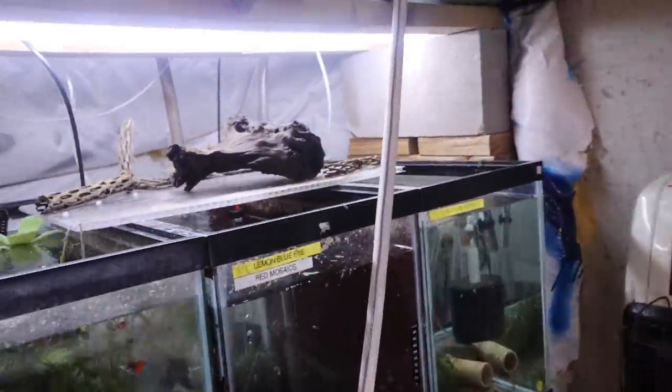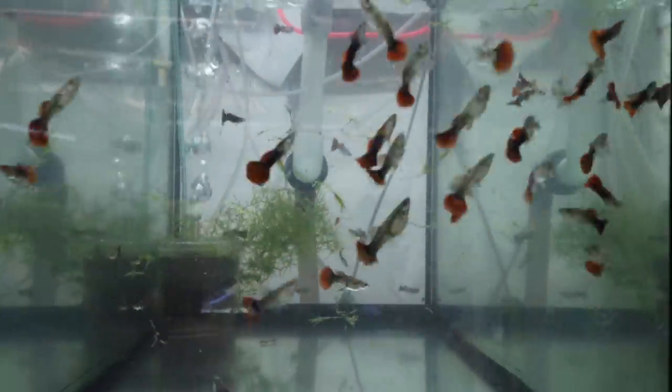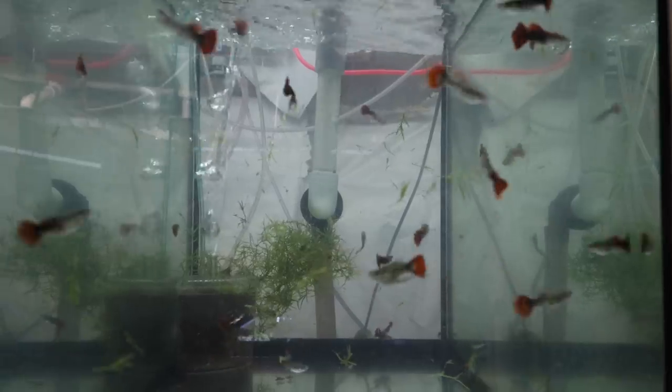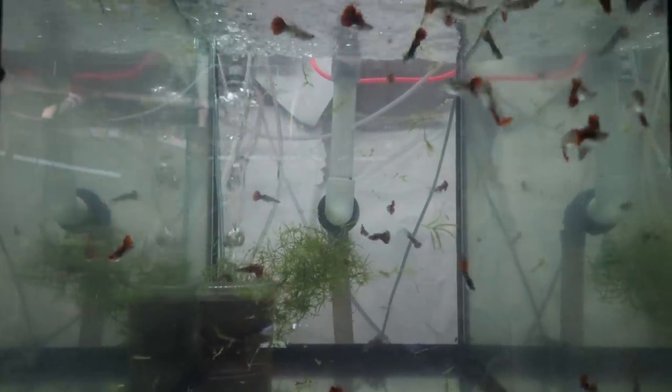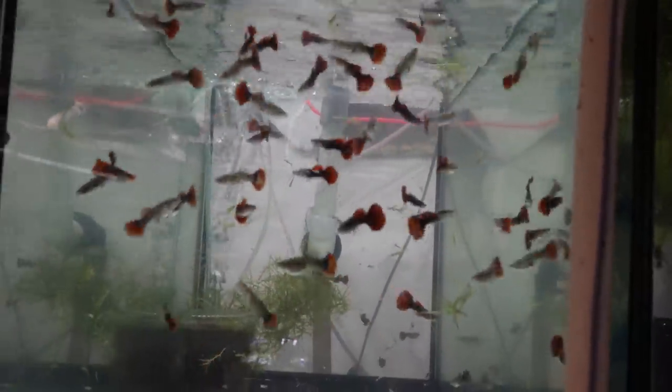My friend and very good customer Ben asked for some video of the half black red rose guppies. Here they are. Water's a little cloudy from feeding, and I think we got a little bit of a bacterial bloom going on. But these guys are really nice, really hardy as well. And a little smaller than the half blacks that I used to stock. But, you know, growing nice, pretty healthy.